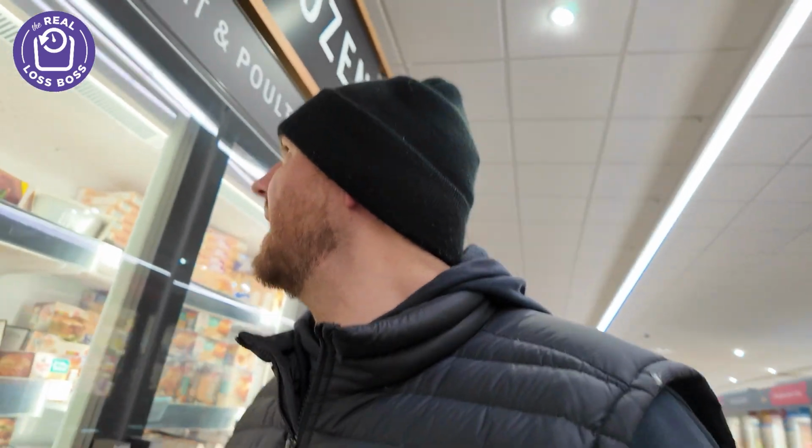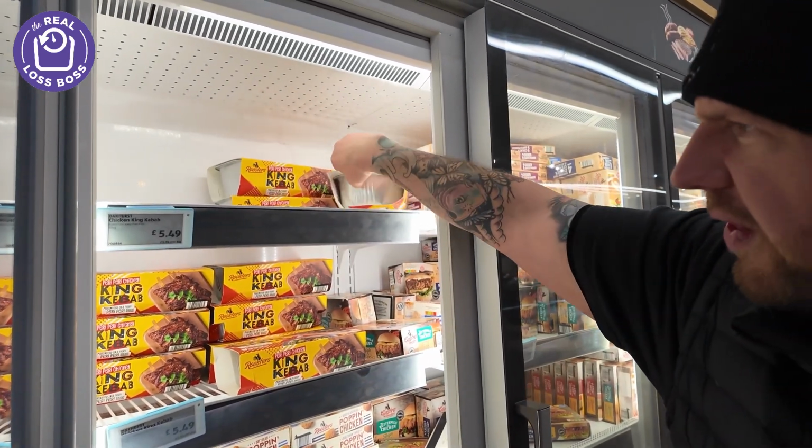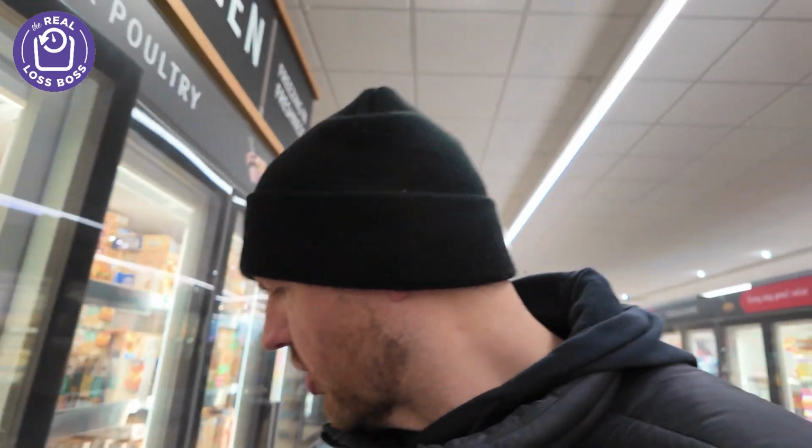What have we got? Has anyone tried these? I see them all the time. They've had them in for ages. The king kebabs. That's the peri-peri chicken one. They normally have a few different flavours now. I've not actually seen the peri-peri chicken one, but I've seen a lot of people say they're really, really good. I've never tried them. I'll grab one day and review them.